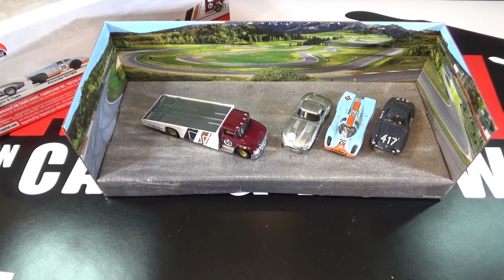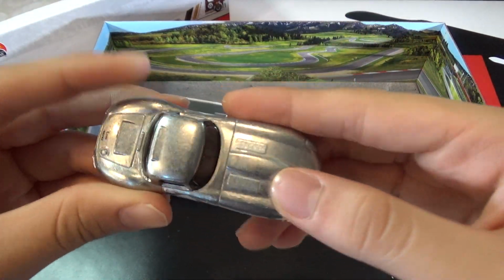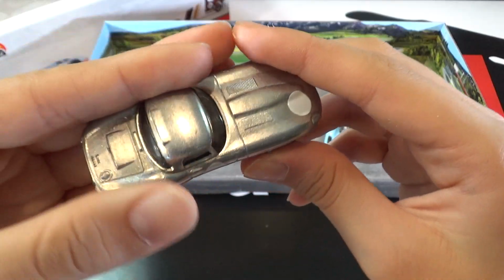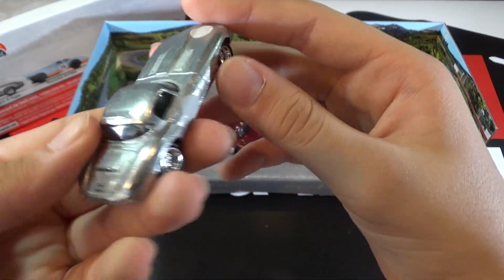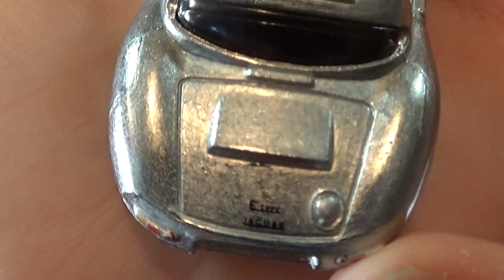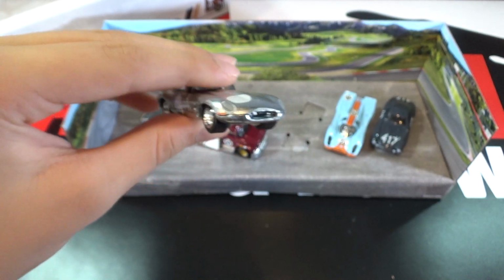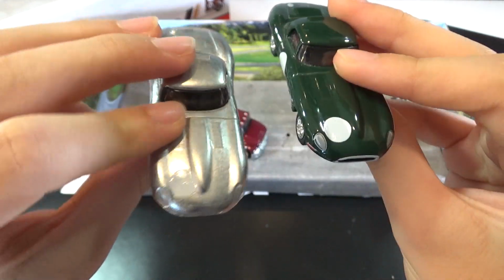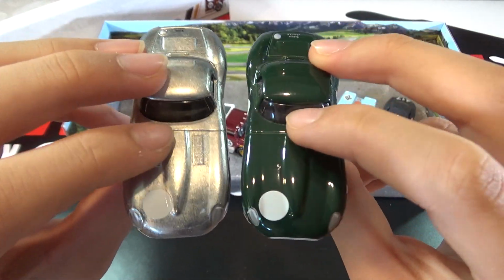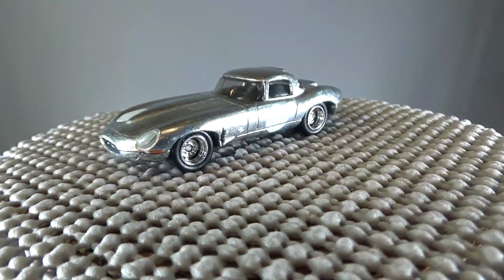So next up is the Jaguar Lightweight E-Type. So this car is silver, then it has the white circle on the side, then on the top, and it looks pretty cool. What I really like about this car is the paint too. And then on the back, it's hard to tell, but it says E-Type Jaguar. And then we also saw it in the Team Transport set in 2019 in this dark green color. It's basically the same exact thing, just with different colors. Mark Jones designed this car, and we will definitely see this more in premium sets.